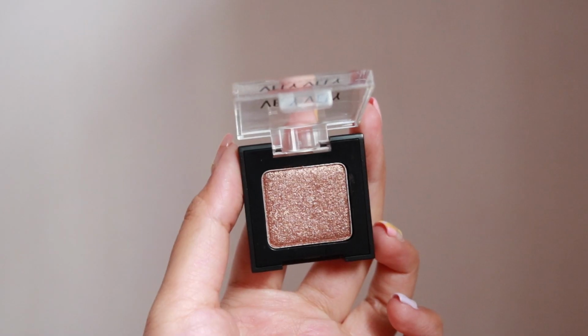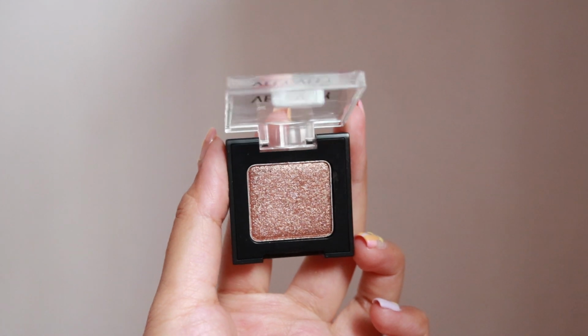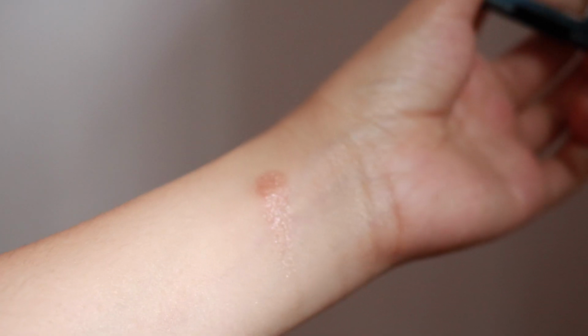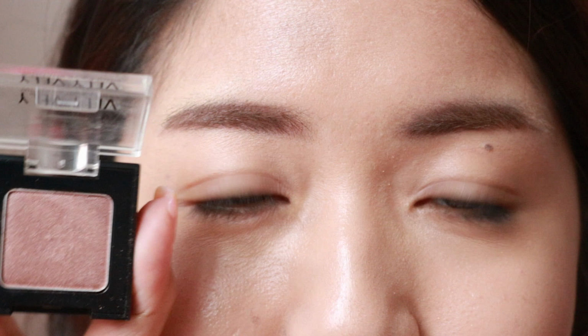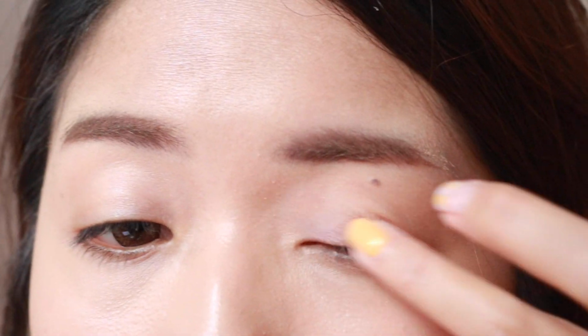Moving on to eyeshadows, I'll be using the Vely Vely single eyeshadows. So first step, I'll be applying this shade right over here, which is called Peanut Pie G. This is a glitter shade and it's more towards a bronzy brown glitter, and because this shade is more of a brown color, I'll be focusing on applying it closer to my lash line and trying not to blend outwards as much as I can.